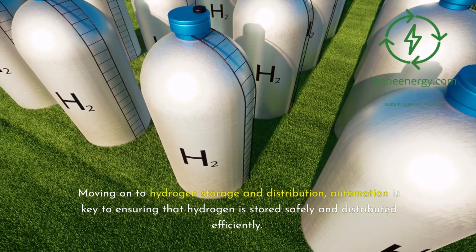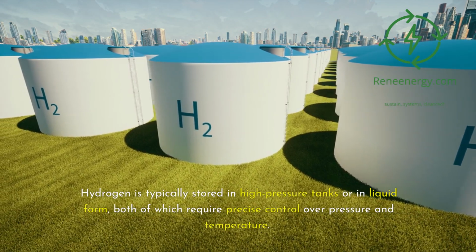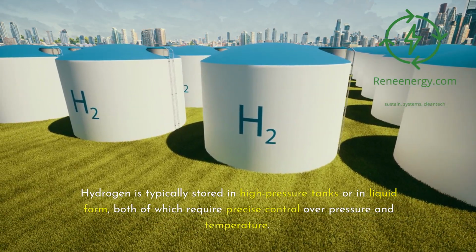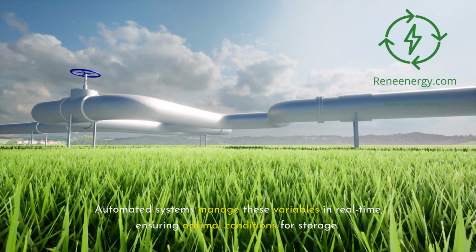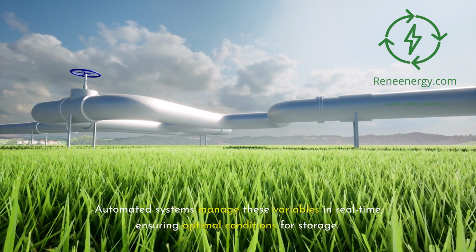Moving on to hydrogen storage and distribution, automation is key to ensuring that hydrogen is stored safely and distributed efficiently. Hydrogen is typically stored in high-pressure tanks or in liquid form, both of which require precise control over pressure and temperature. Automated systems manage these variables in real time, ensuring optimal conditions for storage.